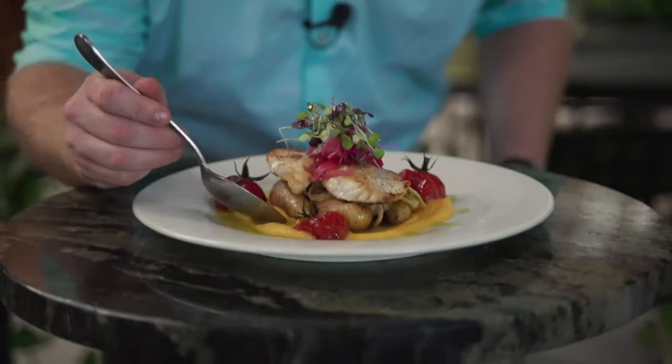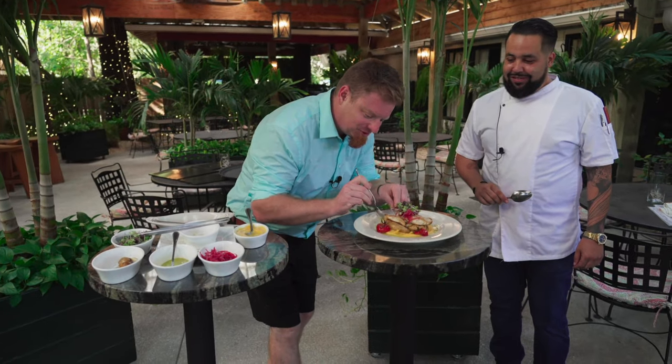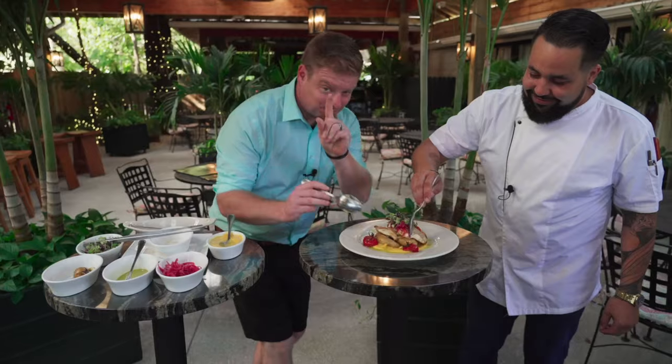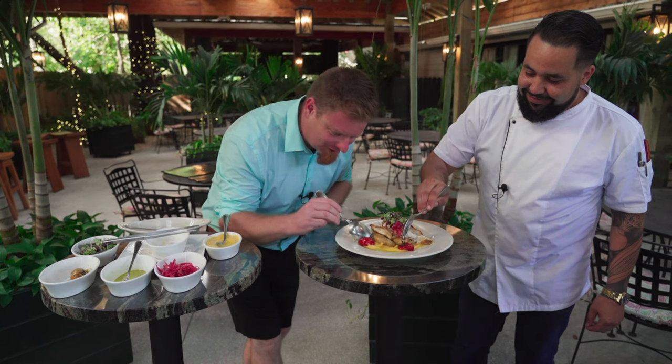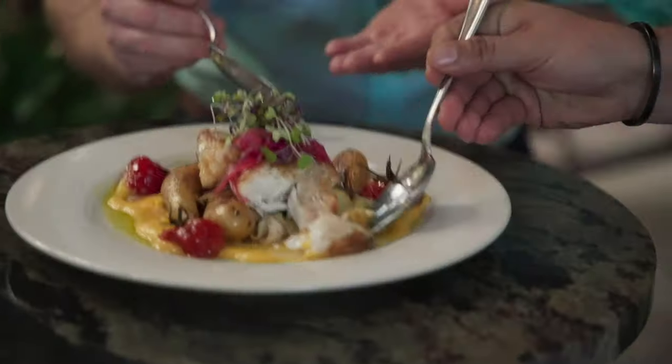I'm gonna get a little bit of the butternut down here, and I gotta come in for our triggerfish. Oh boy. Mmm. Please, chef, not just me. One second, I need to get some more here. I'm gonna get some tomato in there. Mmm.